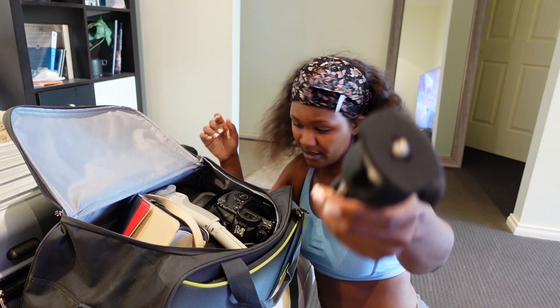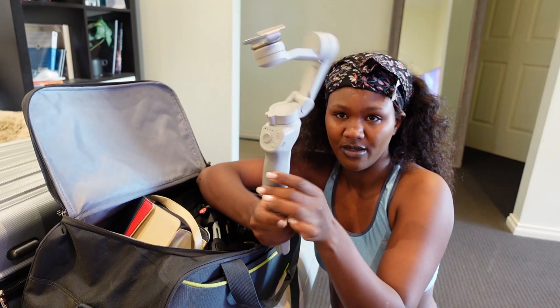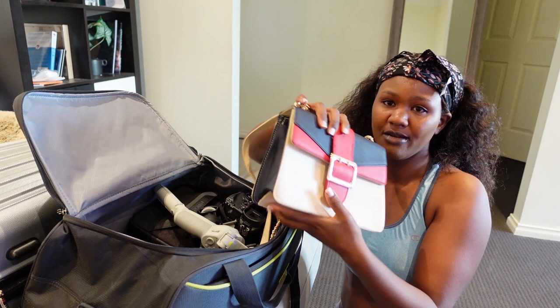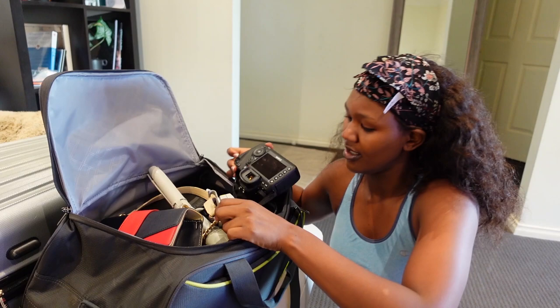And then this one is my gimbal. This one belongs to the phone, so this is what I use to vlog when I'm using my phone. And then I have my small handbag here. I only use this to carry my phone and maybe my IDs. And then I have my bigger camera here, which I have detached from the lens. So this is my bigger camera.